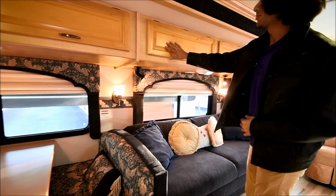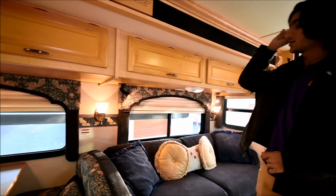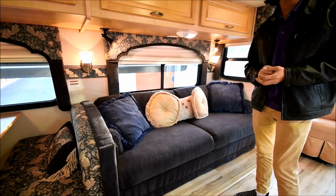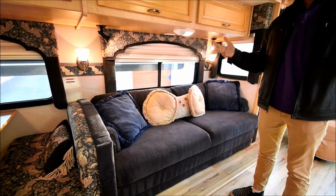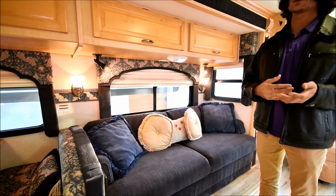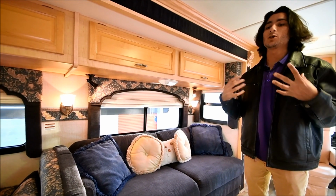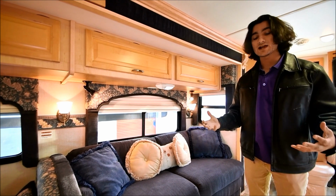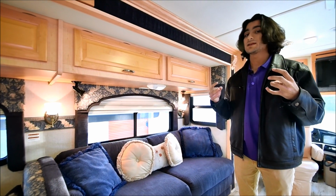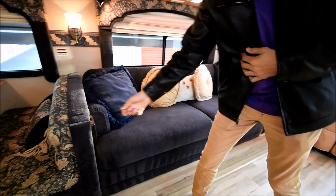Lots of storage up above. Nice little wood plaque. It says Bounder. And, you know, they're pretty proud of their coach. Fleetwood is a good manufacturer. They've been around for a long time, and of course they have their American Coach lineup as well, so they bring a lot of high-end technology to the low-end coaches as well. So that's nice because you get a more entry-level coach that's been built with the craftsmanship of a manufacturer that's capable of doing really high-end, detail-oriented things. So nice to have that heritage behind a brand you're buying.